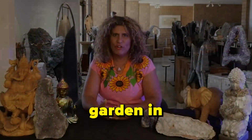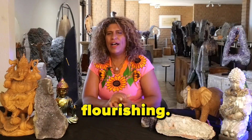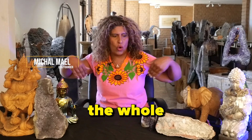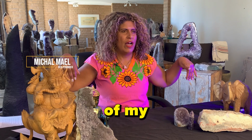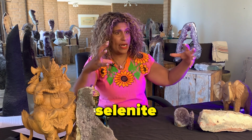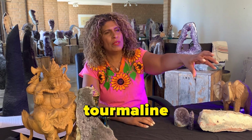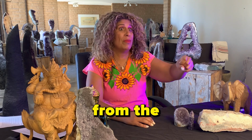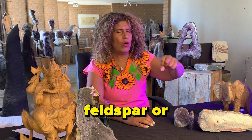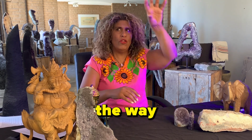Now I have a massive garden in Los Angeles and it is always flourishing. I have lots of little magical things that I do. First, I put in the whole perimeter of my property, every 6 feet, big selenite rods from Morocco, and then I bring in a black tourmaline, and it could be a black tourmaline inside of a matrix. So mine is with either feldspar or albite or quartz. And I bring that all the way around.